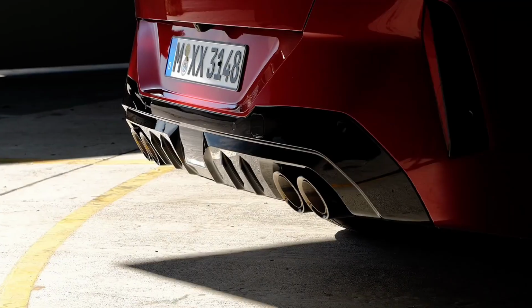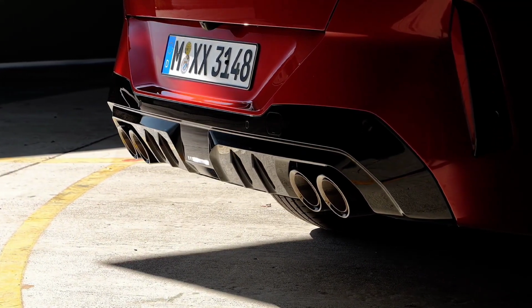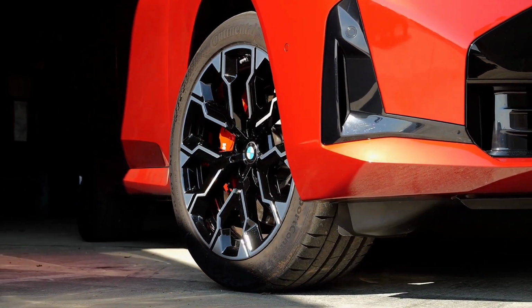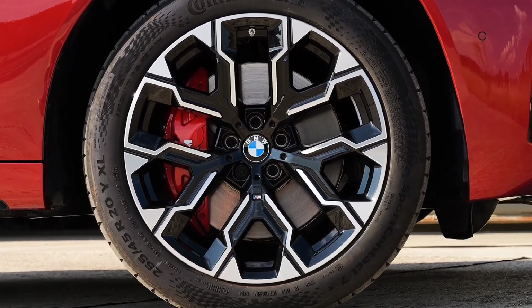In summary, the new BMW X3 M50 xDrive in fire red is more than just a vehicle. It's a statement of intent from BMW, showcasing their ability to blend performance with luxury in a visually stunning package.